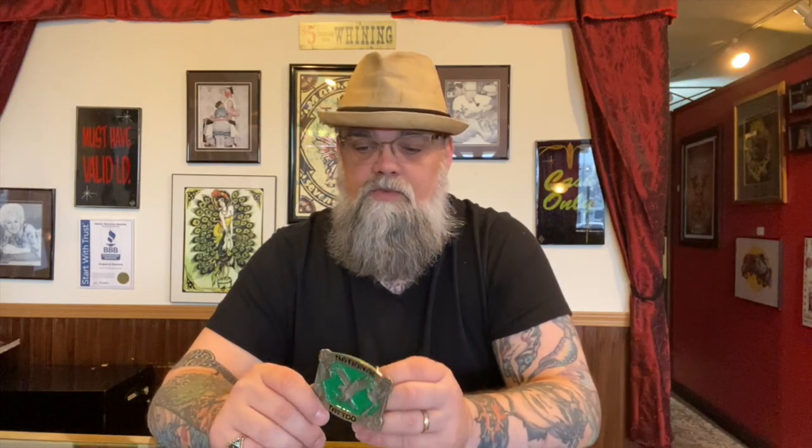Now, I do have the 1978 Spalding and Rogers buckle as well. That's what started me collecting the belt buckles. I saw this super cool Spalding and Rogers belt buckle for sale, and I was like, you know what? I don't have any belt buckles from the industry, so let's get that one.